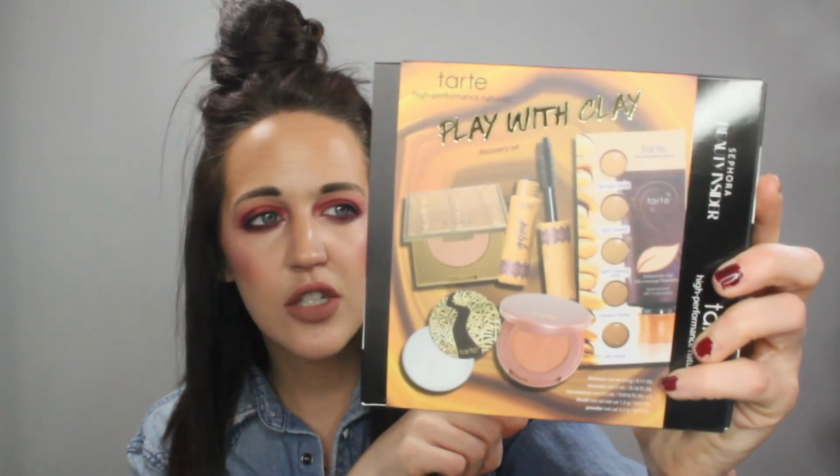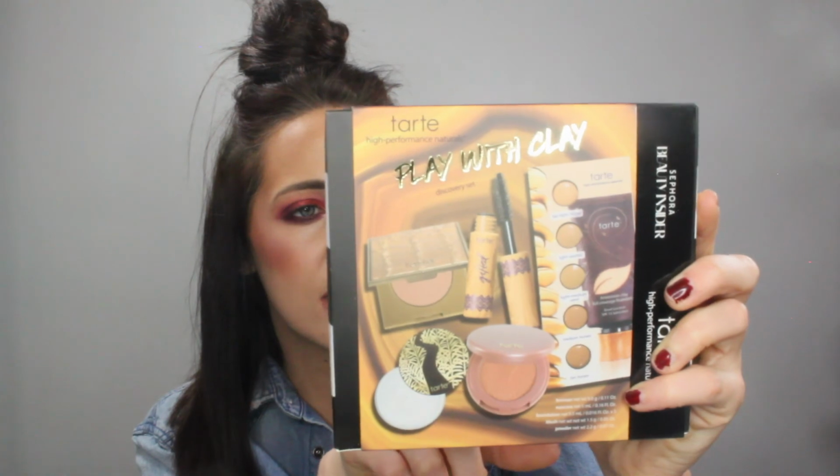I'm still saving the super exciting things for last. So this is just a 500-point perk that I picked up. This is the Tarte Play with Clay set. It looks like you get a bronzer, a mascara, a foundation, a blush, and a powder. I really like the Tarte blushes, and this one is in the shade, does it say? It doesn't even say. Anyway, this is the shade of blush. So I'm excited to have another Tarte blush. I love Tarte Amazonian Clay blush. So that's why I got this perk.